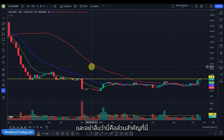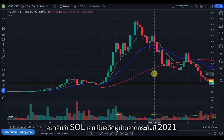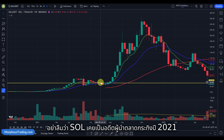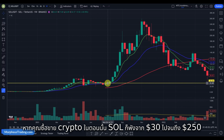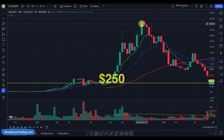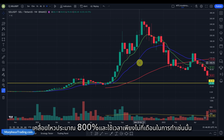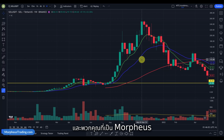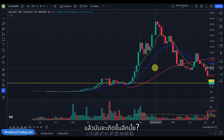And don't forget, this is the key part here, that SOL was a former leader in the bull market of 2021. If you were trading crypto back then, you may recall SOL broke out from $30 all the way up to $250. So it was about an 800% move, and it only took a few months to do so. And those of you who were Morpheus Crypto members back then may recall we made some nice profits trading SOL during that bull phase. So will it happen again?